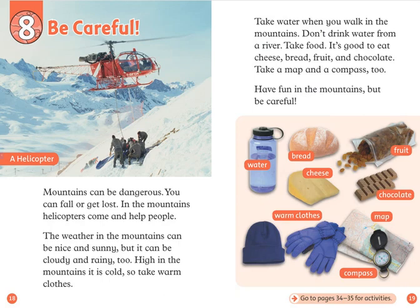Chapter 8. Be careful. Mountains can be dangerous. You can fall or get lost. In the mountains, helicopters come and help people. The weather in the mountains can be nice and sunny, but it can be cloudy and rainy too. High in the mountains, it is cold, so take warm clothes. Take water when you walk in the mountains.